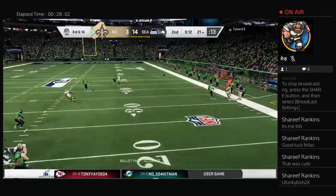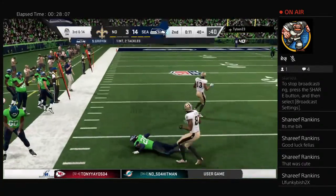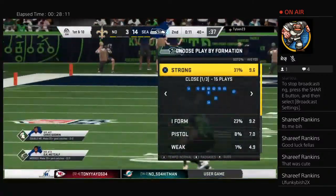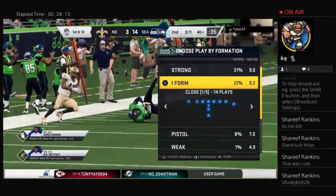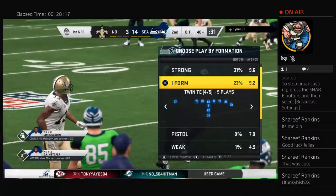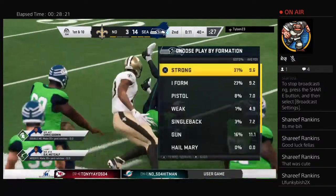King from the gun, he'll throw. Looking for Thomas, but that's intercepted. Shaquille Griffin with a pick. And a potential turning point as they'll get the football in very good field position late in this first half. The Seahawks take over 1st and 10 at the 40-yard line.